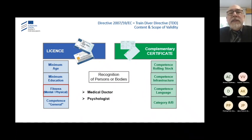And I saw a lot of cases where the NSAs, in fact, do not do the recognition themselves, but delegate this to other administrative entities, the health ministry, which are more familiar with the topic of fitness. They consider, for example, specialized doctors for work health as competent also for this kind of examination. So the directive itself is silent on this question, which is a challenge for the NSAs. For the psychologists, the same.